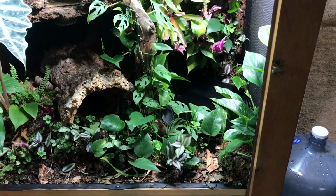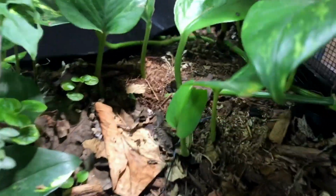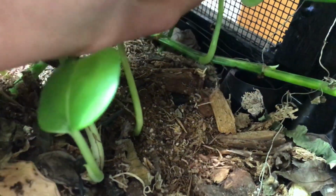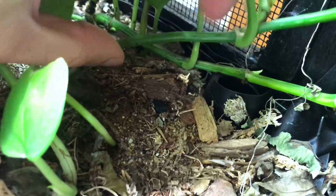For my python vivarium, I have a drainage pipe that runs underneath the false bottom and lets me access wastewater that way. So if you're uncomfortable drilling glass, you can definitely have a drainage pipe in the actual vivarium, no problem.